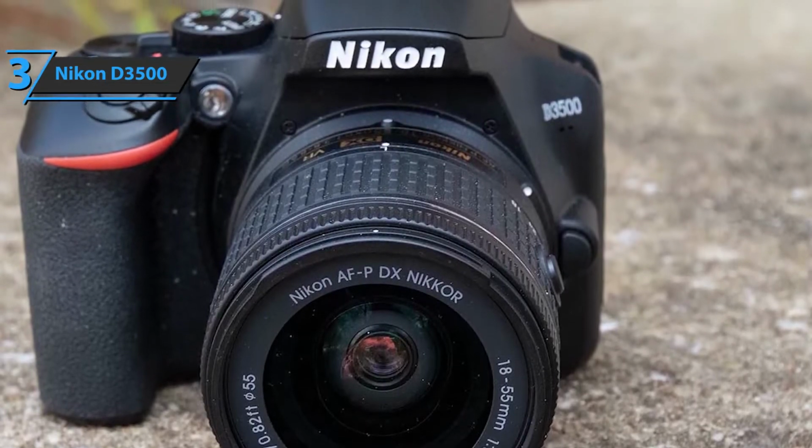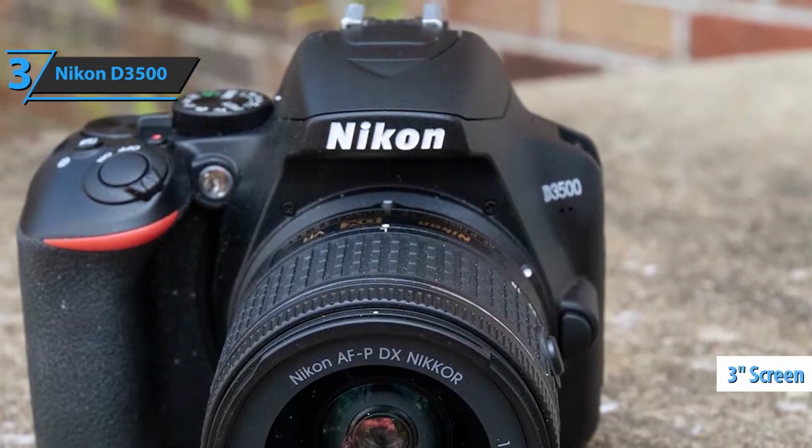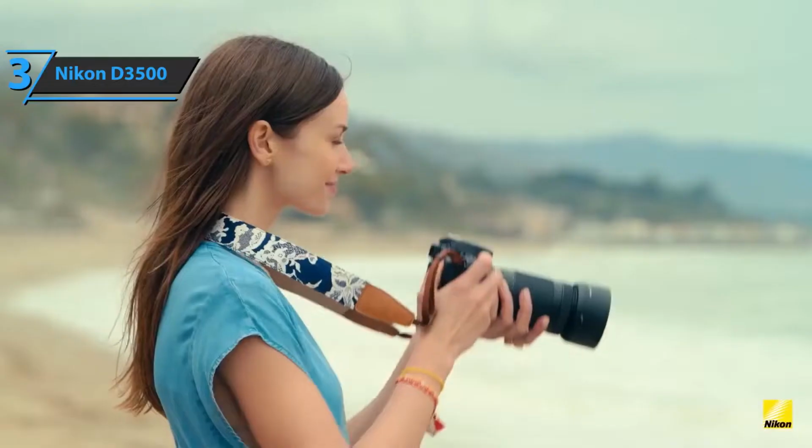Nikon has also decided to transfer the same 3-inch screen with a modest 921,000 dot resolution from the D3400. Good stuff, a thumbs up from here.